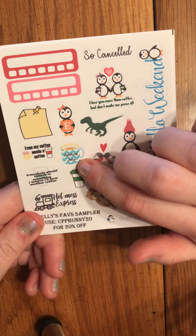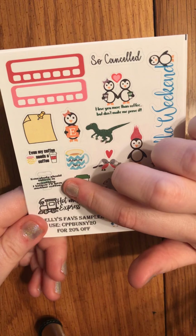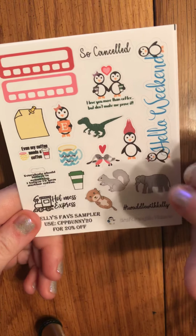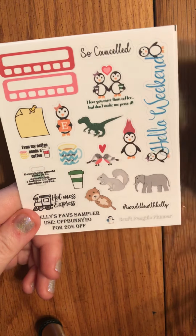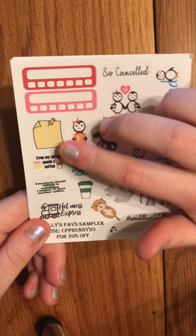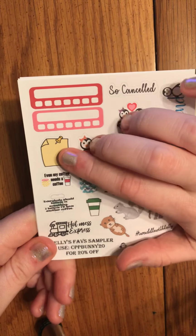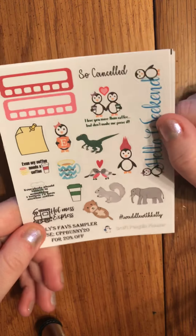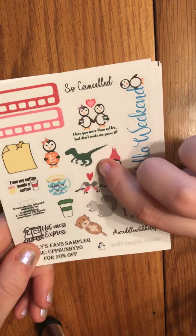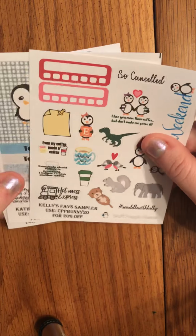Coffee mug that says adulting juice. Even my coffee needs a coffee. Everybody should believe in something. I believe I'll have another coffee. The Lovebirds, which were on the January sampler, and then a couple habit trackers and a sticky note, which is pinned down, which is actually large enough here that you can put a little note on there, so I think that's really cool. And again, my fancy dinosaur. I love him. So these are the 4 samplers.